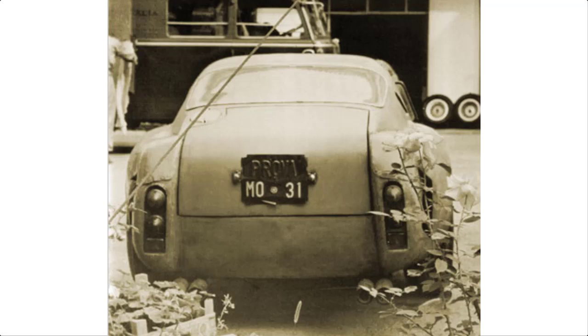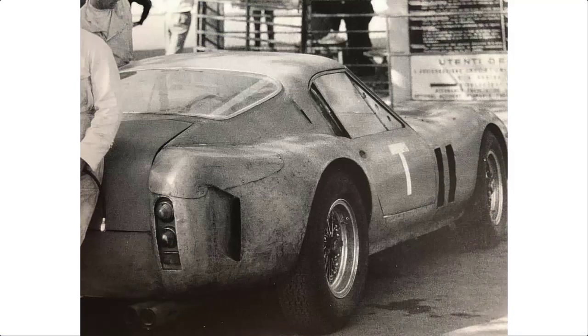In 2004, Sports Car International placed the 250 GTO 8th on a list of top sports cars of the 1960s, and nominated it the top sports car of all time. Similarly, Motor Trend Classic placed the 250 GTO first on a list of the greatest Ferraris of all time. Popular Mechanics named it the hottest car of all time.